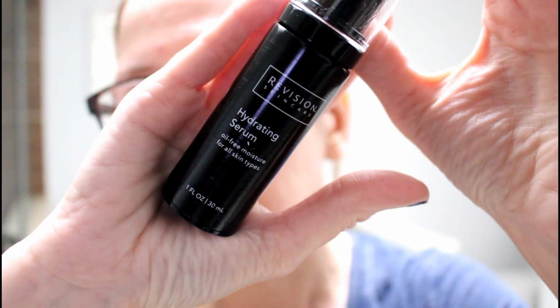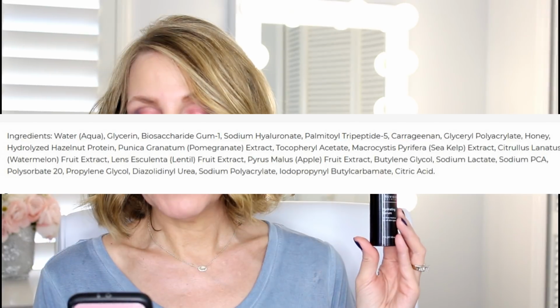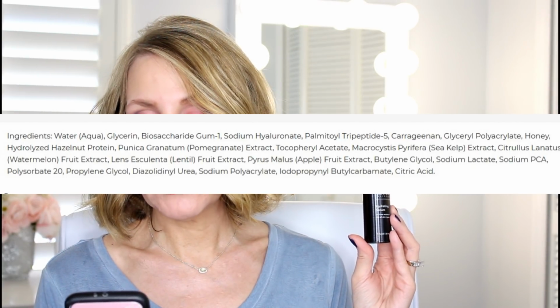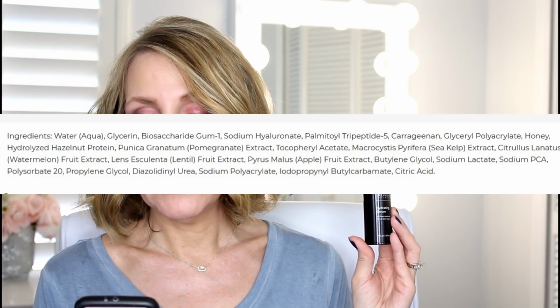Hydrating Serum. Now this is something that I only use during the day. The Hydrating Serum is oil-free moisture for all skin types. This is 1 ounce and it retails for $84.50. Hydrating Serum features 2 forms of hyaluronic acid plus a blend of powerful natural fruit extracts, antioxidants, and peptide, leaving skin with a smooth, refreshed appearance. The ultralight texture absorbs instantly without leaving skin feeling greasy.